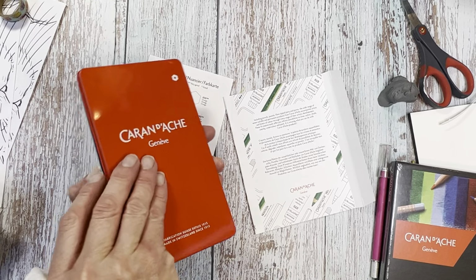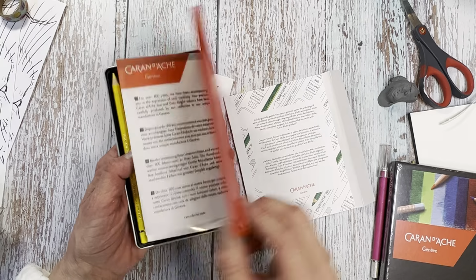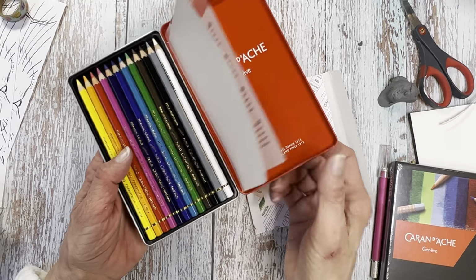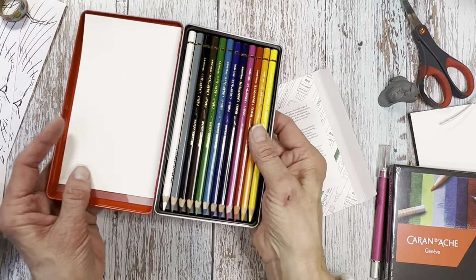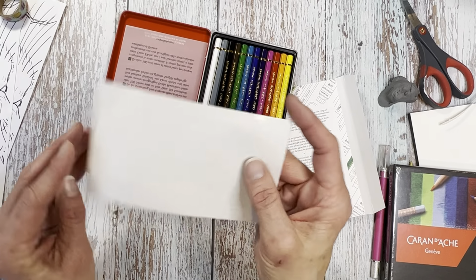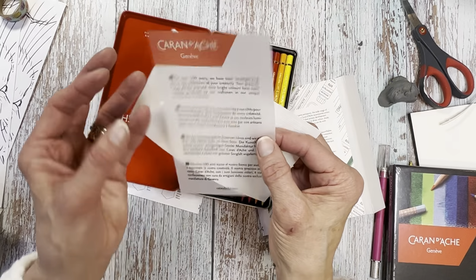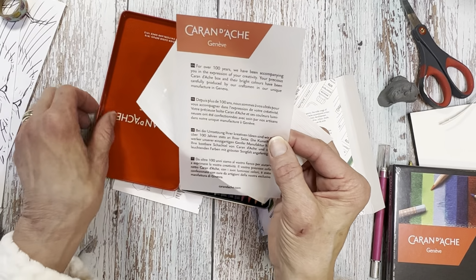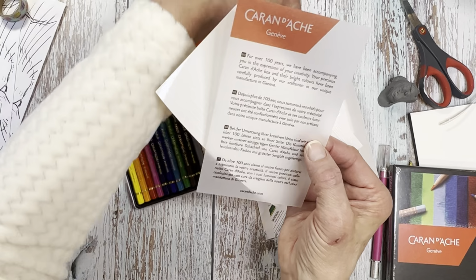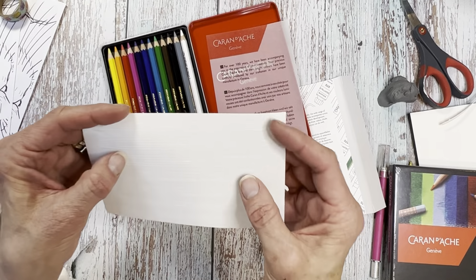I was a little puzzled opening the tin because in my mind, this opens backwards. I expected it to open like a book, but it doesn't. So I'm going to put this little sticker. This sheet here is a sticker for all their products, and then you can label each tin because they're all the same red iconic tin. So I will label it horizontally there so that I can tell how to open it. But that kind of threw me.